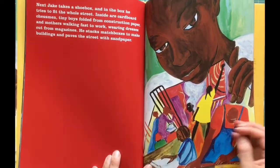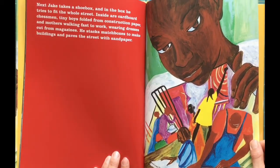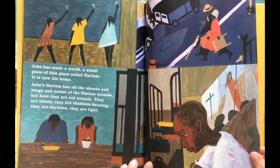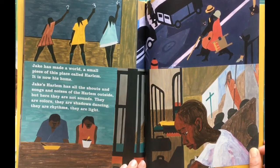Next, Jake takes his shoebox, and in the box he tries to fit the whole street. Inside are cardboard chessmen, tiny boys folded from construction paper, and mothers walking fast to work, wearing dresses cut from magazines. He stacks matchboxes to make buildings and paves the street with sandpaper. Jake has made a world, a small piece of this place called Harlem. It is now his home.